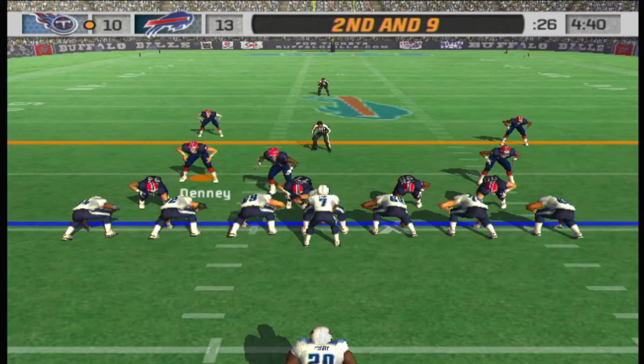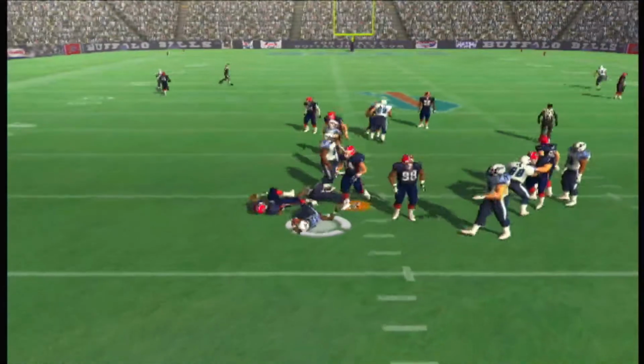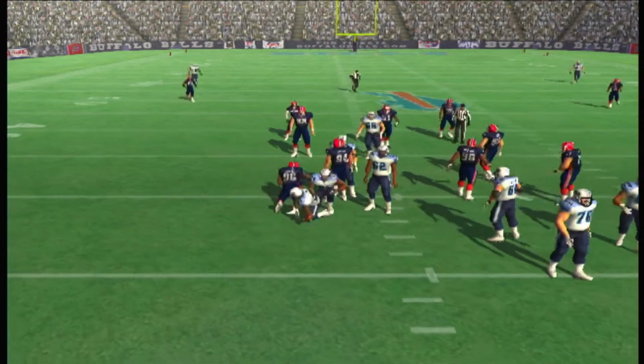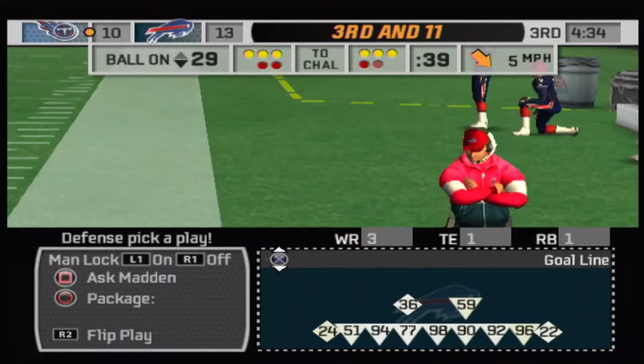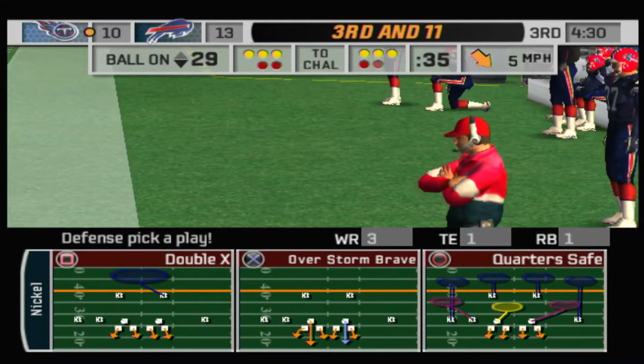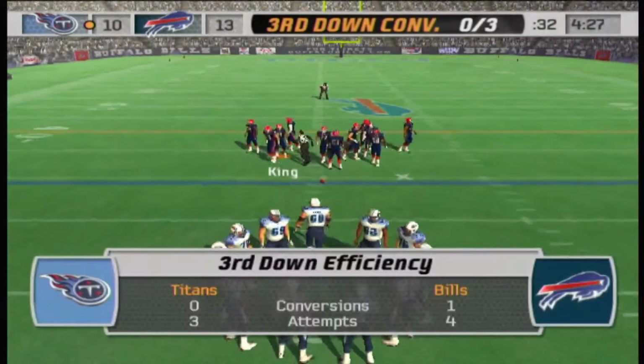Posey is there on the stop at the 29. Nothing doing that time, John, as the linebacker gets there quick. He's one of those guys who's a sure tackler. He'll move up and play physically at the line, come on a blitz, and play the run just about as well as anyone on the defense.